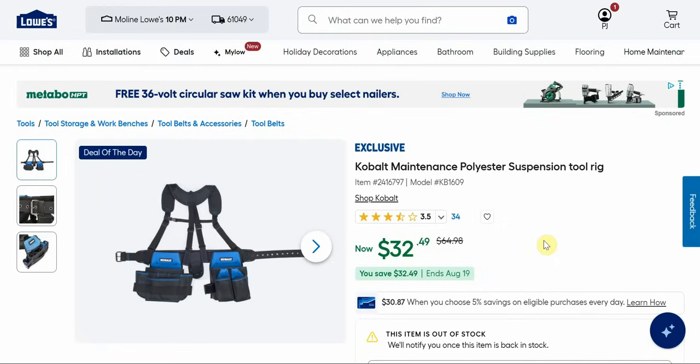Here we got a couple of Cobalt tool bag type deals. This one is the Maintenance Polyester Suspension Tool Rig. Now look at that. Why do we get capital, capital, capital, capital, little, little?